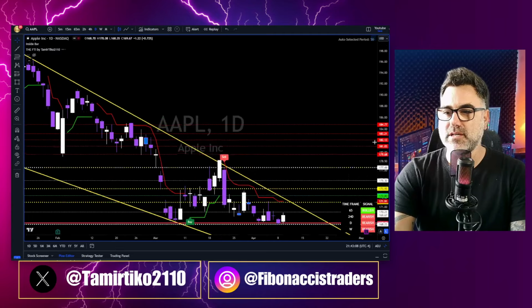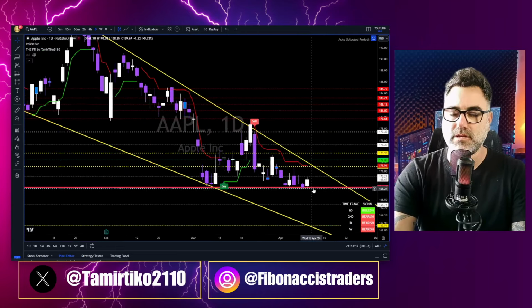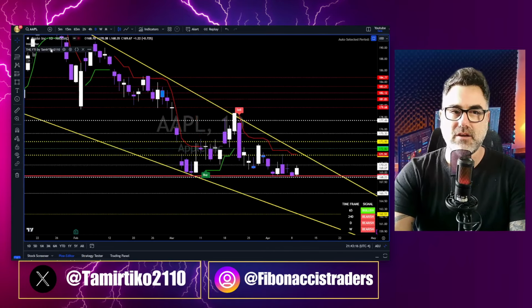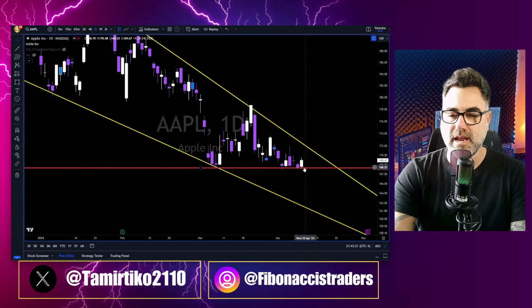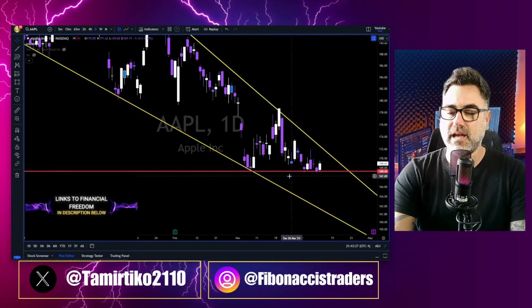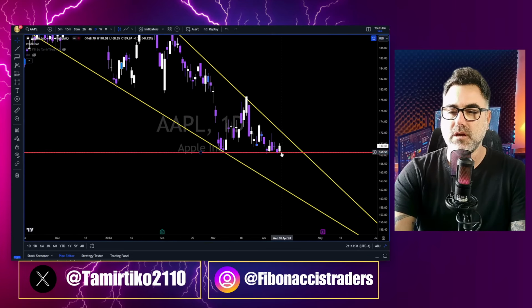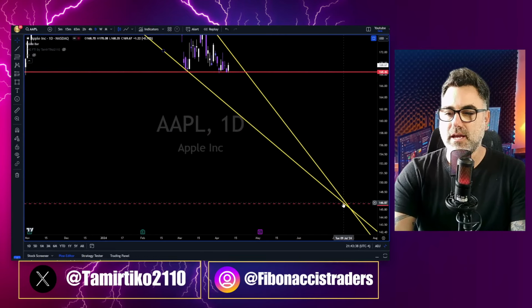Apple with 0.72%, but look at this. You know this 168 area. We are talking about this 168 area very, very long time. And once again, look at this battle between bulls and bears, between buyers and sellers on this red line, on this 168, 169 area. Bulls want to get away from it. Bears want to go all the way and close the gap at the 146.